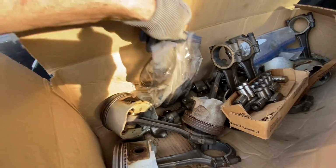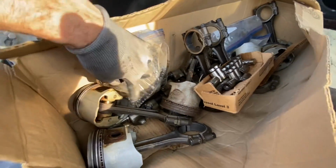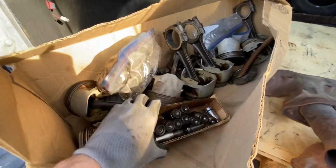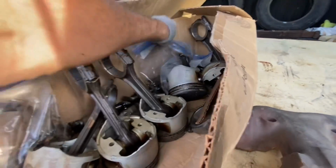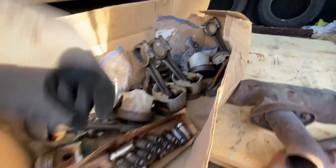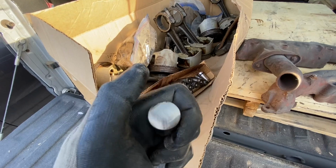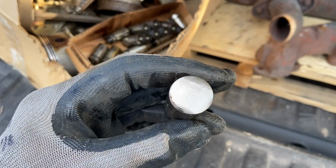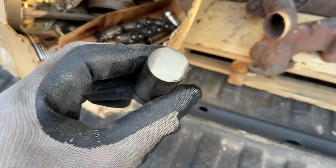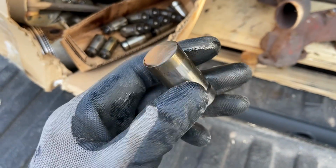Looks like we got timing chain, pickup tube, pistons, rocker arm shafts and assemblies, lifters. All the rods are still on the pistons, obviously. Push rods. That's what these lifters look like. They aren't dished in all too much, but there definitely is a bit of scoring at the top, and you can see a distinct groove. Might be a little bit more than 13,000 miles going on here. Not terrible though. Let's look at another one.